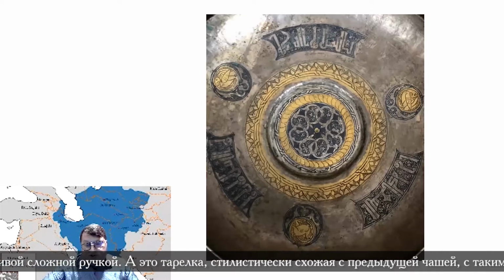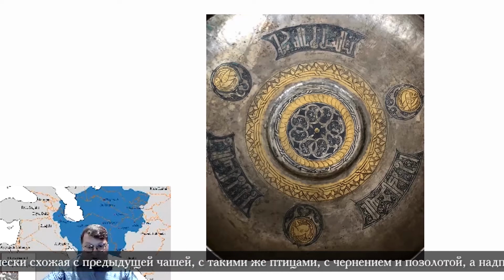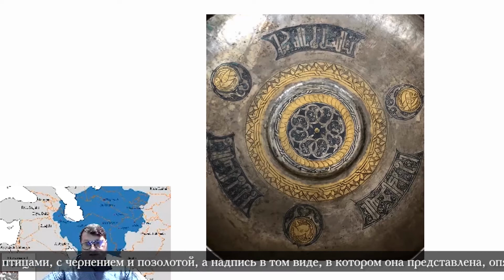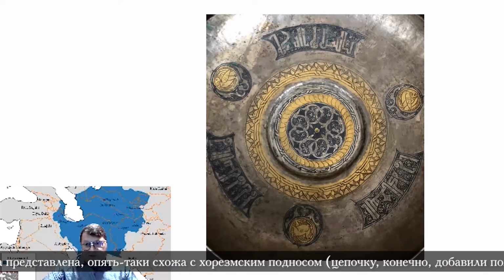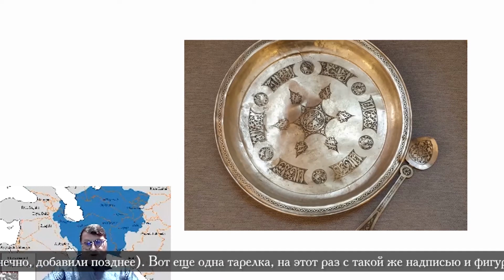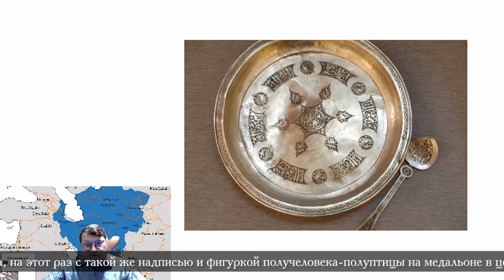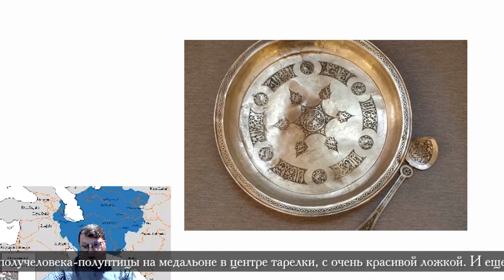That's a plate which is stylistically related to the previous cup, again with the same type of birds, with yellow gilding as well, and the inscription, the way it's presented, is again quite similar to the Khwarezmian tray. The chain is later, of course. And another plate, this time with a similar inscription, and the figure of a half human, half bird in the medallion in the center of the plate, with a very nice spoon.